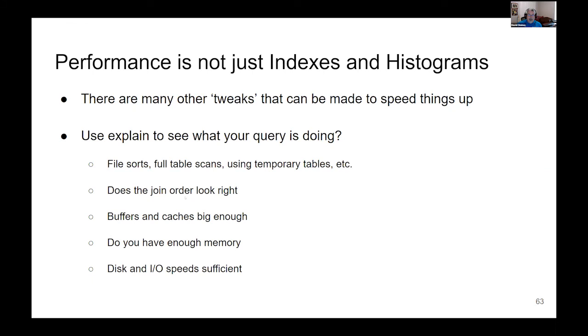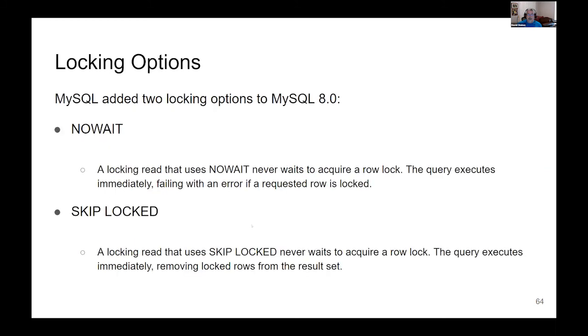After a while, you get used to a database and you can tell if the join order looks right. And sometimes the optimizer just does not do that. And then there's the more systemic stuff. Are your buffers and caches big enough? Do you have enough memory? Is your IO fast enough? Are your disks or disk-like devices keeping up with your need?